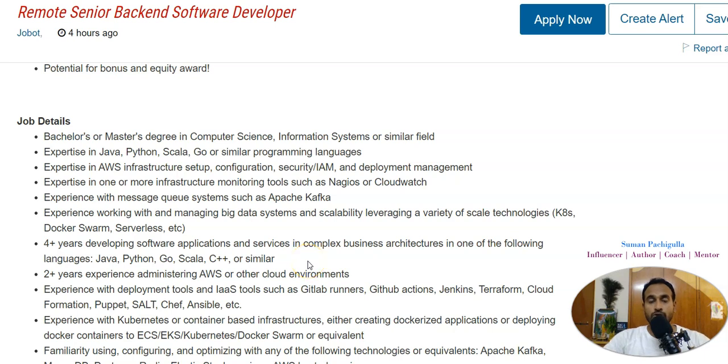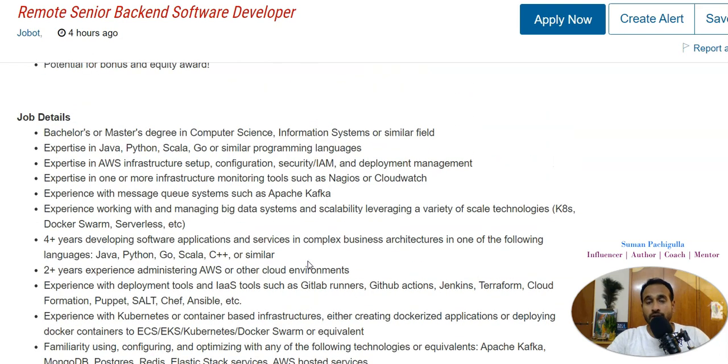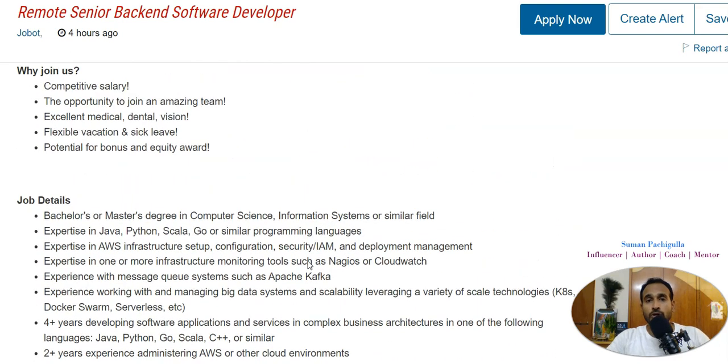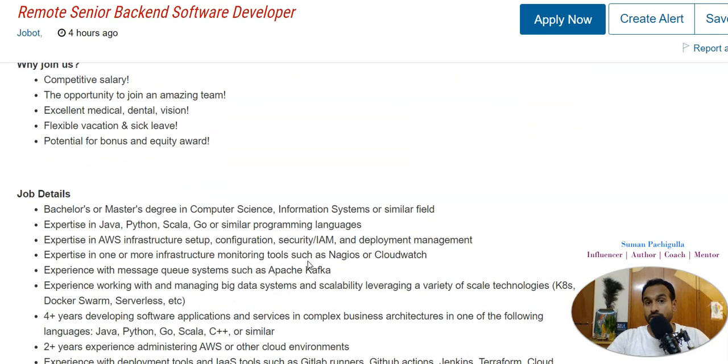Dear fellow recruiters, Suman Pachigulla here, and I just picked a Java Backend Developer role for you to understand how you are going to use skills to create a Boolean search. Before you create the Boolean search, it is very important that you understand what this job is all about and why the client is looking for these skills.